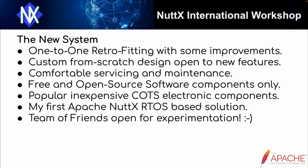Of course, we can buy a very complex and expensive system, but we just need something that will work and provide one-to-one compatibility replacement. Because we are creating this system on our own, we are able to add some new functionalities that were missing in the old system. We can design a modular system that will be easily replaceable, upgradable, and open for all kinds of experimentation.